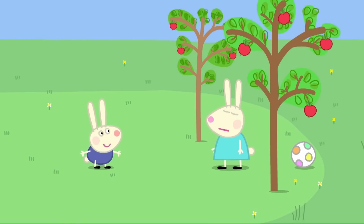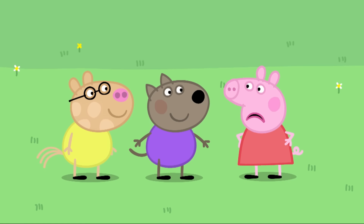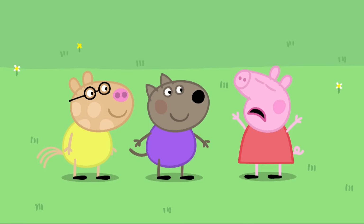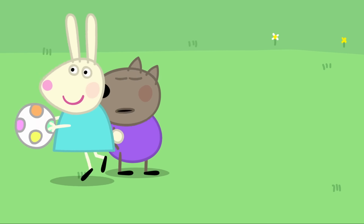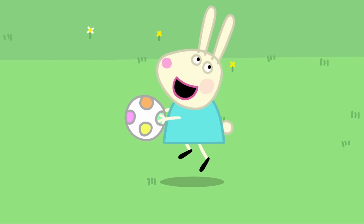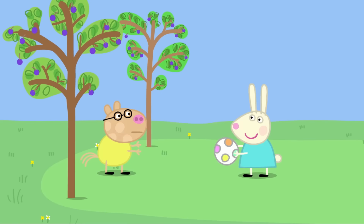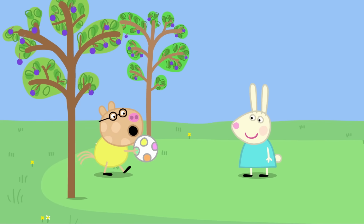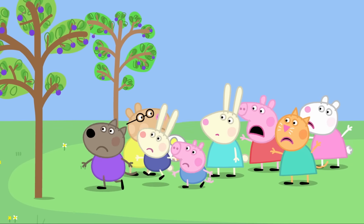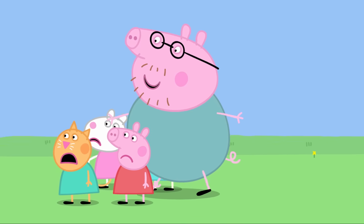Richard Rabbit has scored a goal. The boys are winning. That's not fair. We weren't ready. Hey, that's cheating. You can't hold the ball. Yes, I can. I'm the goalkeeper. Go, Rebecca, go! Goal! Hooray! The goal is not allowed. Yes, it is. No, it isn't. Yes, it is. No, what a lot of noise.